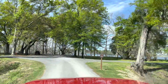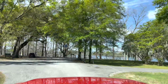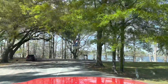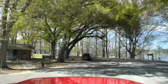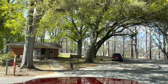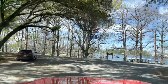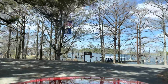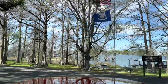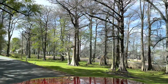Off to your left, you'll see the registration area. It's not on camera at all. I don't see it at all. It's not? We'll get it when we come back around, I guess. Right there to the left is the registration area. There it is. Park information, stop and pay your fees. When we pulled in, Elaine was very helpful. The nicest lady. Miss Elaine. And straight ahead, you'll see the boat dock, the boat launch.